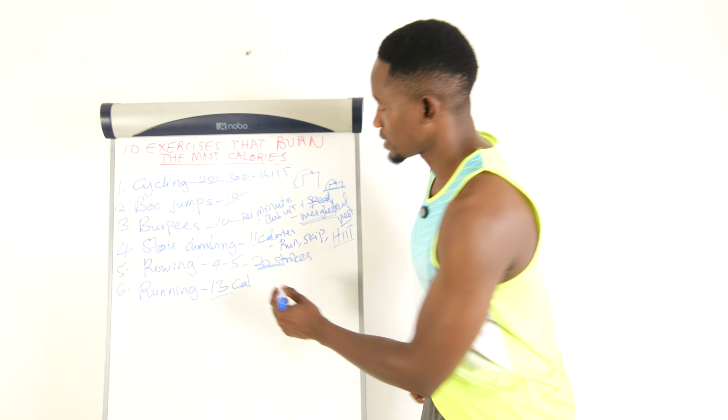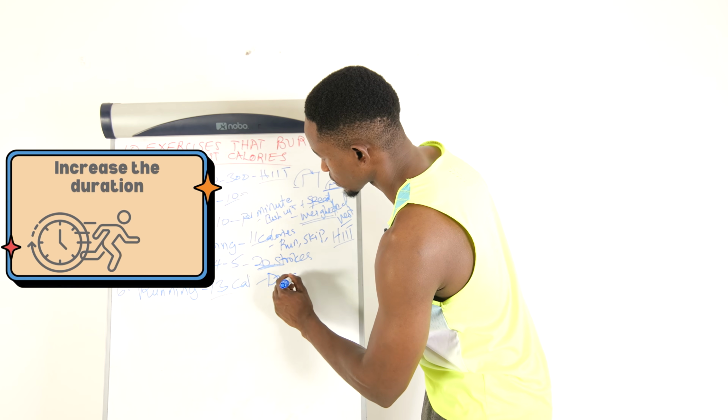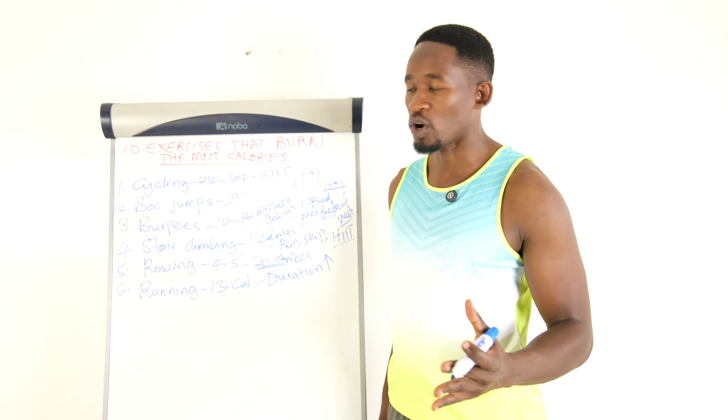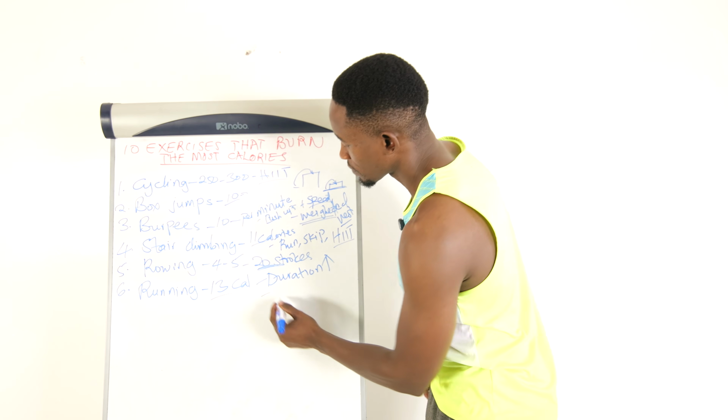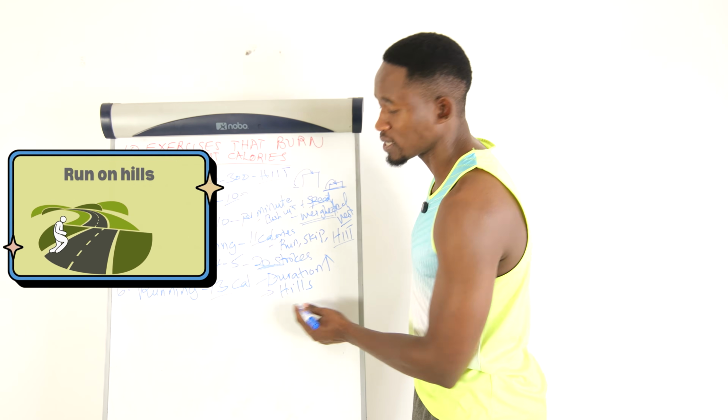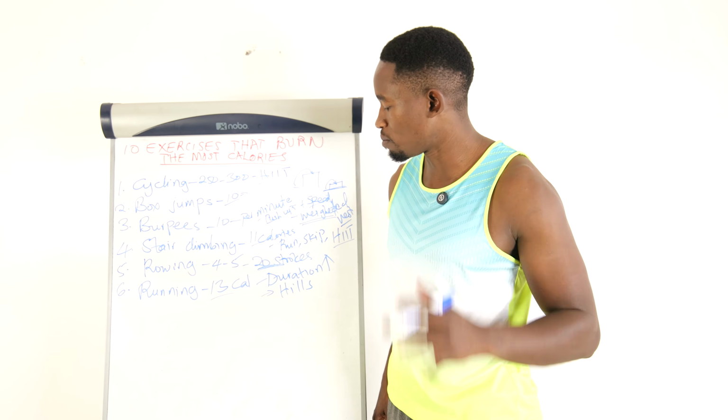The first one is increase the duration. When you increase the duration, you will burn more calories. Secondly, run on hills. When you run on hills, you're going to burn much more calories.